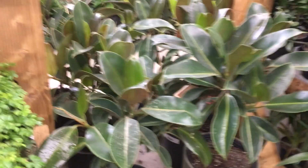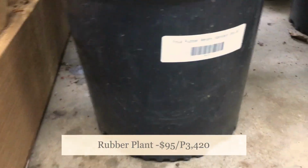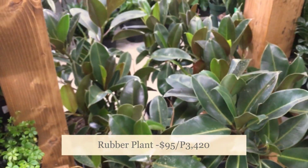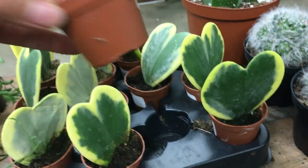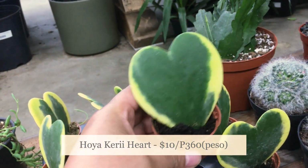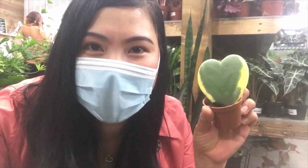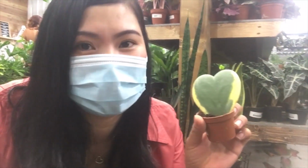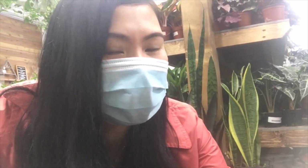Trees. How much is this one? This is $95. Okay. Kukuha na lang tayo dun sa small, syempre. Wala tayong budget, no? Magtitipid tayo. But this is $10. I like this one. Syempre, magtitipid tayo dun tayo sa mura. Dun tayo sa maliit. Okay na to. We'll get one of this. You're so cute. Heart shape. I'll get one of those.